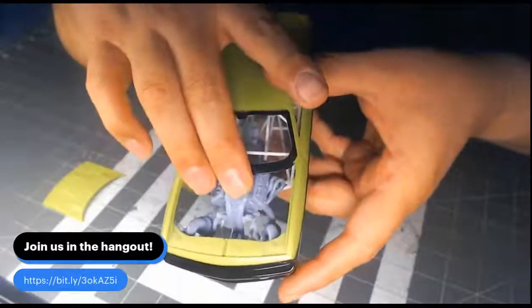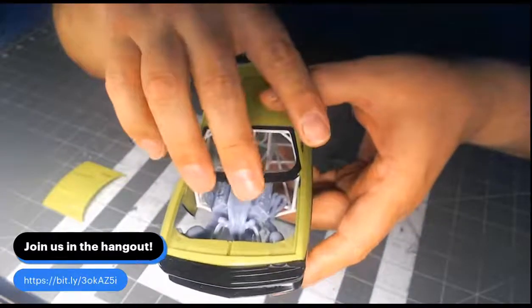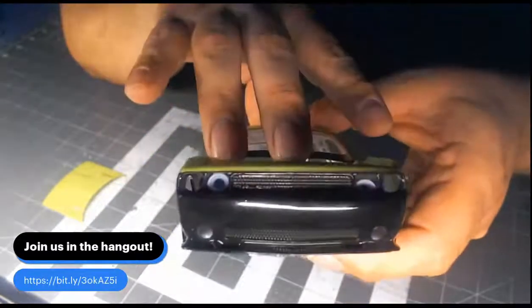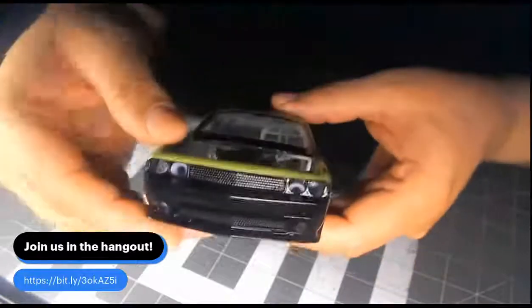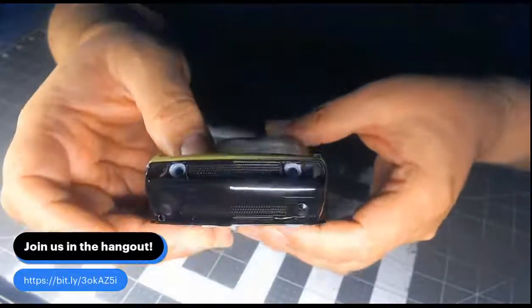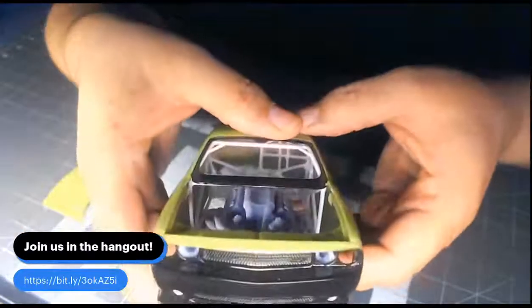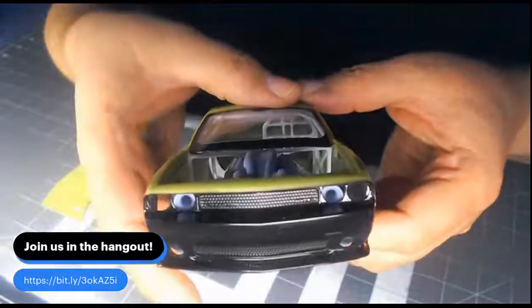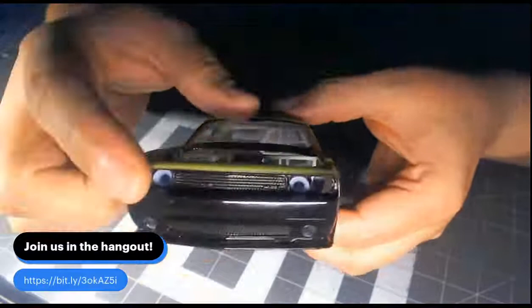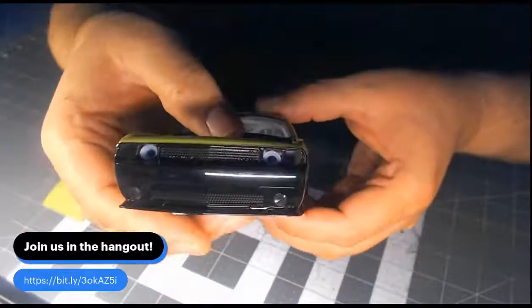But the whole point of working on this one, this is the second engine that I started working on. It's a Hemi, but it's a different Hemi. Those intakes are designed to fit right up in those holes there on the front end. So you'll have headlights on the outside, and you'll have turbo inlets in the middle.